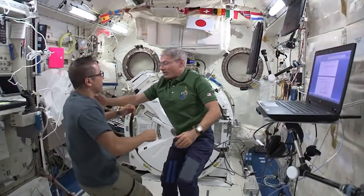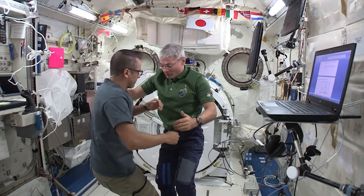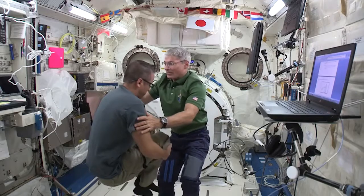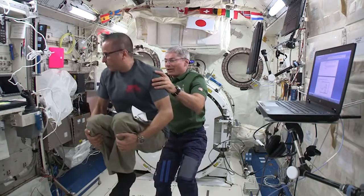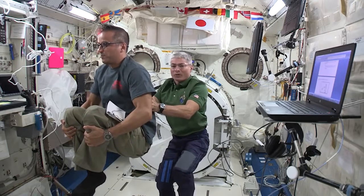Newton's third law again, but this time we're going to use two similarly massed objects. Joe and I have about the same mass, so Joe, get into a ball. I'll do the same. I'm going to face you this way so that I don't throw you into something you can't see. Now I'm going to get into a ball behind Joe, and I'm going to apply a force to him.